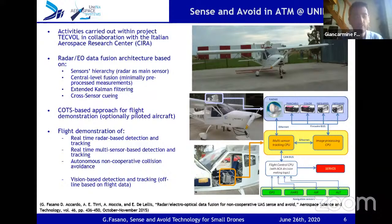So the idea of combining minimally preprocessed measurements, not combining directly tracks at high level, the usage of extended Kalman filtering as the tracking filter engine, and the use of cross-sensor queuing, so the low-level interaction among the sensors. We implemented this approach in flight using an optionally piloted aircraft that you see in this picture. You can also have a quick look at the hardware components.